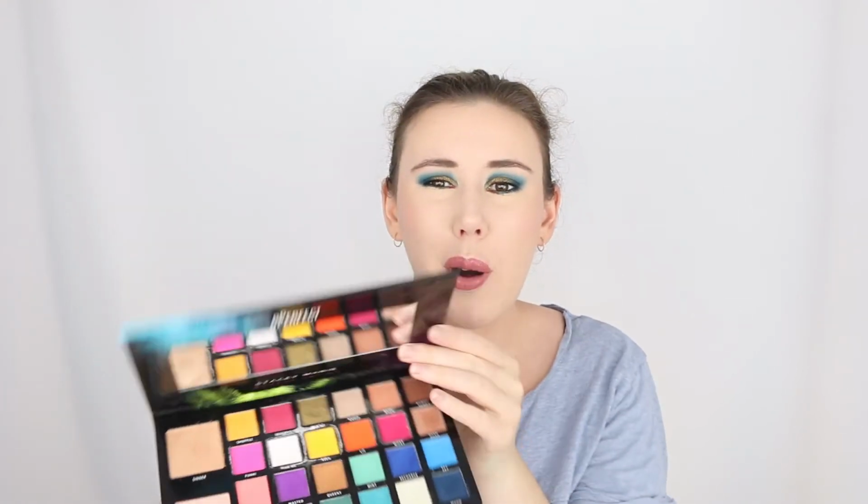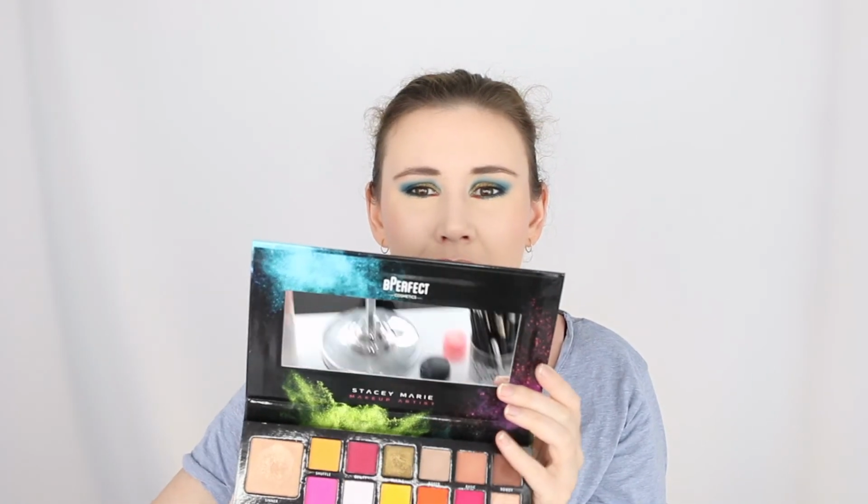Just bear in mind, it is kind of bulky. That's the one thing that I don't enjoy about this palette, is the thickness. It is a bit bulky, but other than that, the packaging is really nice. I love how the shadows are laid out. There's no wasted space in this palette. The mirror probably could be improved a little bit. It's only quite small. I'm very surprised. I think there's a good range of colors in here.